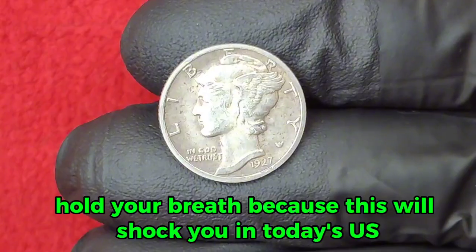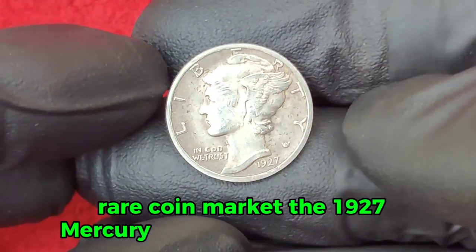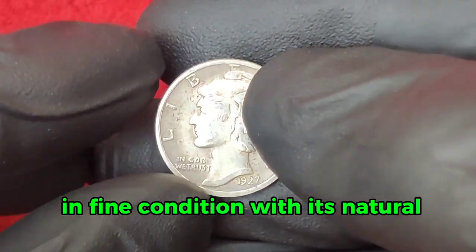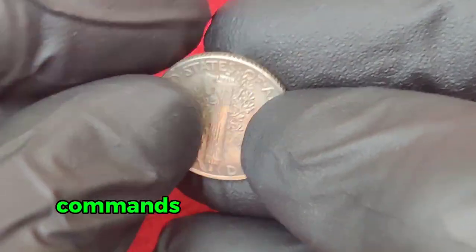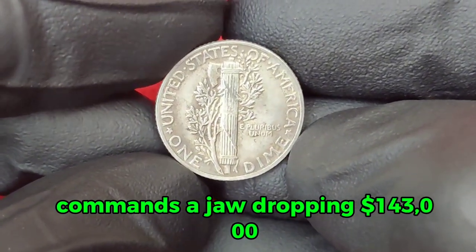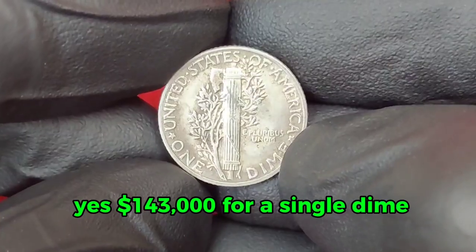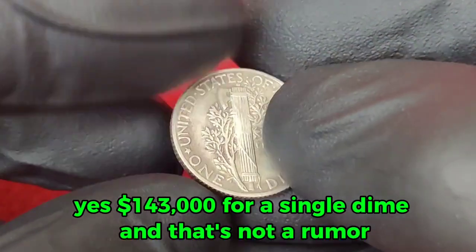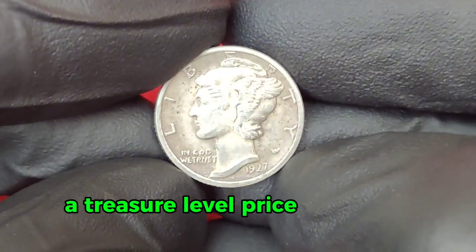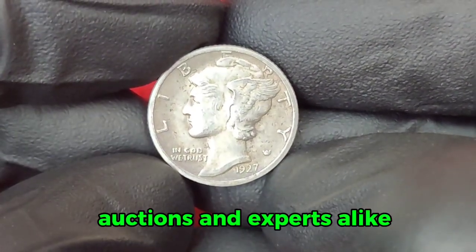In today's U.S. rare coin market, the 1927 Mercury dime without mint mark, in fine condition with its natural brown patina intact, commands a jaw-dropping $143,000. Yes, $143,000 for a single dime. And that's not a rumor. That's the current market reality, a treasure-level price backed by collectors, auctions, and experts alike.